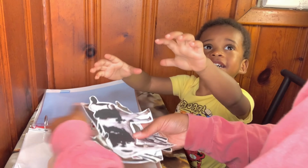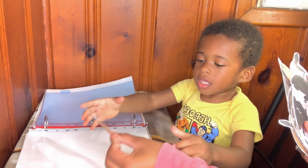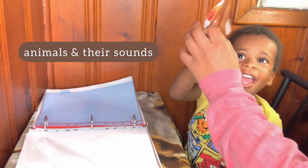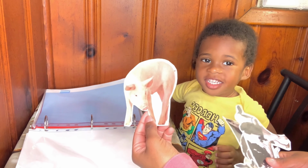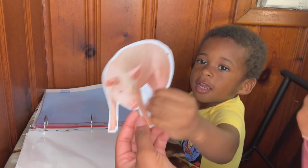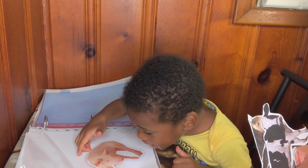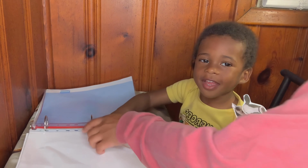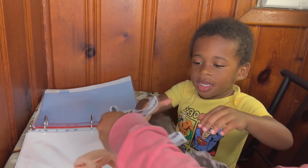The animals, I got a book from Dollar Tree with animals in it, and I cut out the pages. What's this? Pig. Pig. Good job. As y'all can see, this is the back of it. That's how you know I cut out the page. But hold on. What's that? Daddy. Pig. Good job. What's this?